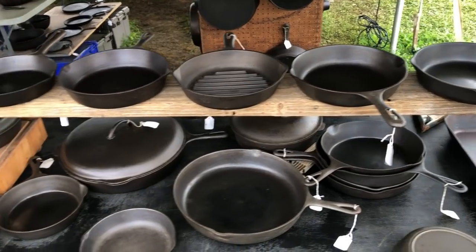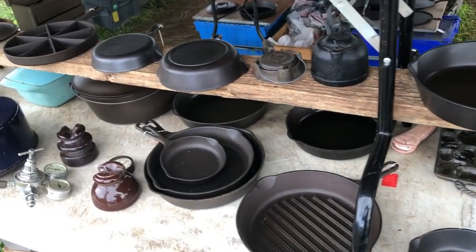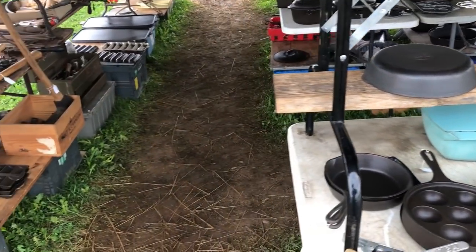Here was one cast iron vendor who had protected his pieces from the rain, and they were all beautiful to look at, and each pan had a hefty price tag to go with the professional look.